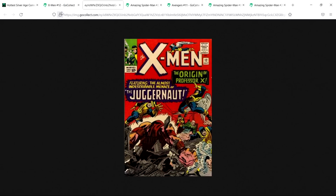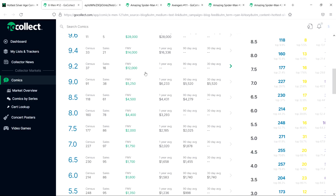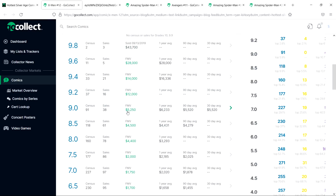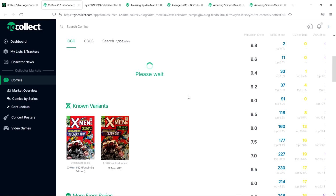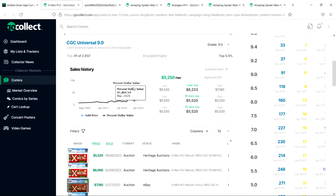And as we dig into the numbers for this one, let's take a look at some of the values here. 9.8s actually have 2 on the census, but $43,000 was the last sale back in 2019. Let's go down here to a 30-day moving average. 9.0s have 91 on the census. Fair market value is around $5,250. 30-day moving is right in line with that, but it's also a book that has had a little bit of a pullback from the height of 2021.